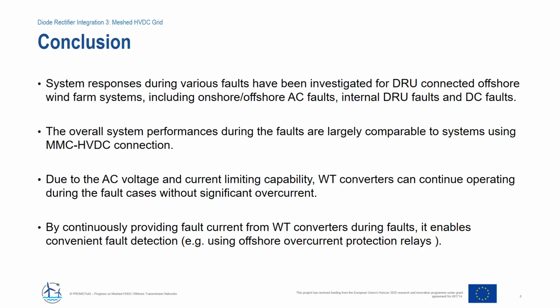Due to the AC voltage and current limiting capability, wind turbine converters can continue operating during the fault cases without significant overcurrent. By continuously providing fault current from wind turbine converters during faults, it enables convenient fault detection, for example, using offshore overcurrent protection relays.